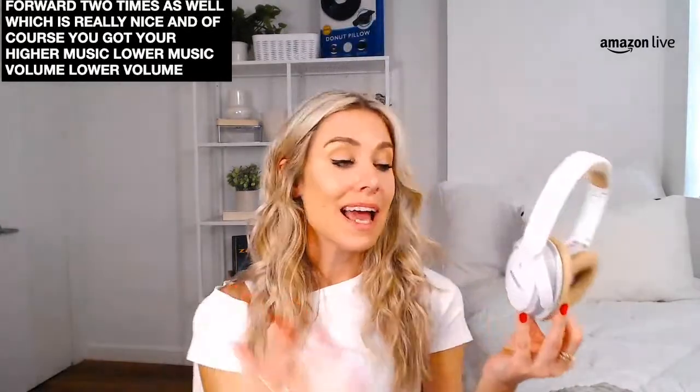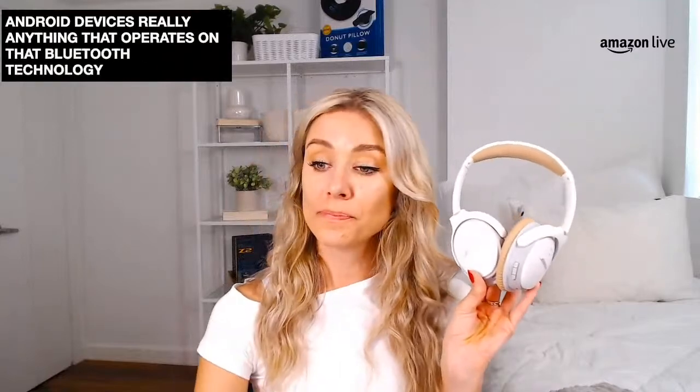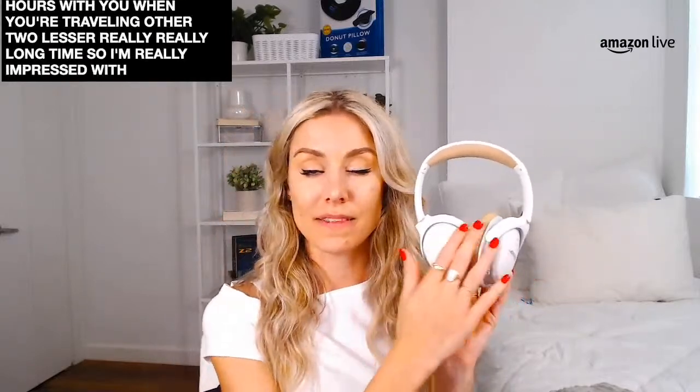These are entirely hands-free. I love that there's no wires or cords. You can connect them wirelessly to your devices. Think your iPad, your smartphone, or your Android devices, really anything that operates on that Bluetooth technology will be applicable. And of course, if you guys do charge these up, they last for ages. You can use this for hours and hours, whether you take them with you when you're traveling. They're gonna last a really, really long time. I'm really impressed with how long one charge will last me.